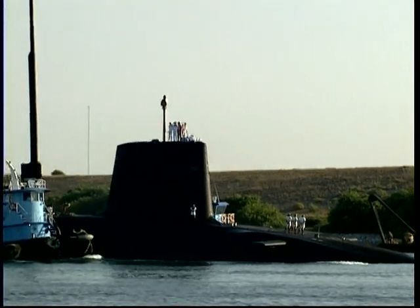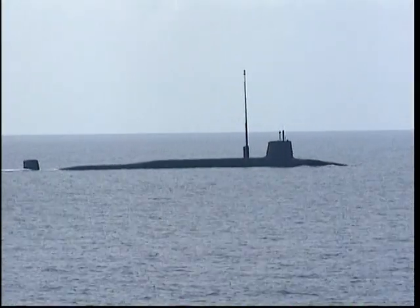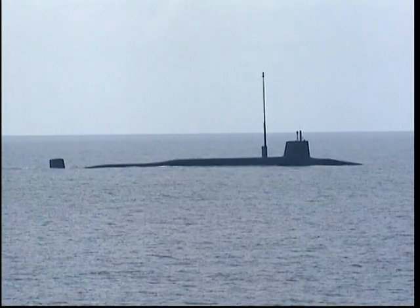The final qualification round before officially joining the Trident League is an actual flight test. That's what's going to happen. Now, this is a really big day.